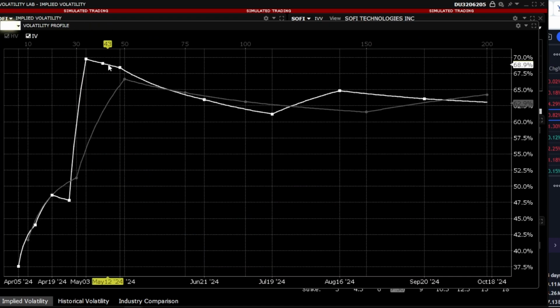Now, let's examine historical and implied volatility. The white line represents implied volatility, while the gray line represents historical volatility. As you can see, both volatilities are at the same level, which is a standard pattern. Both historical and implied volatilities align with each other.